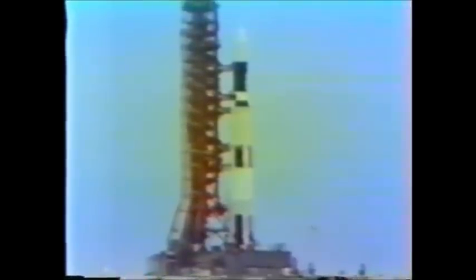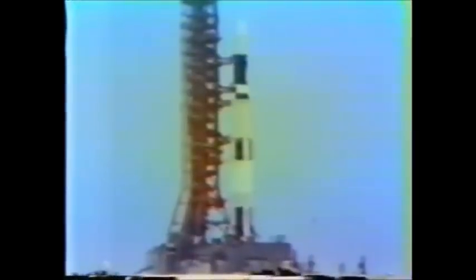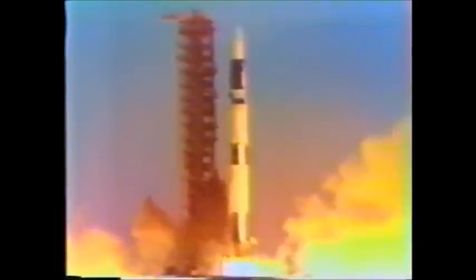Now we've passed the 30-second mark. Water also will be coming on to the decks of the mobile launcher at the ignition point. T-minus 20 seconds, and the countdown continues to go smoothly. Guidance release. T-minus 13, 12, 11, 10, 9, 8. We have ignition sequence has started. 6, 5, 4, 3, 1, 0. And we have a liftoff.